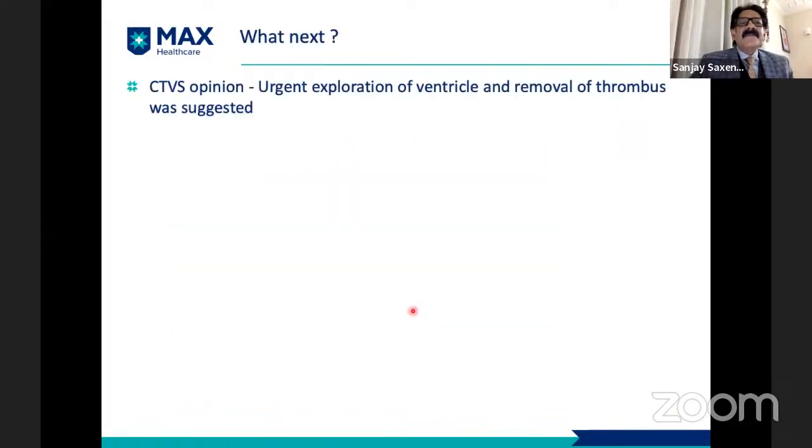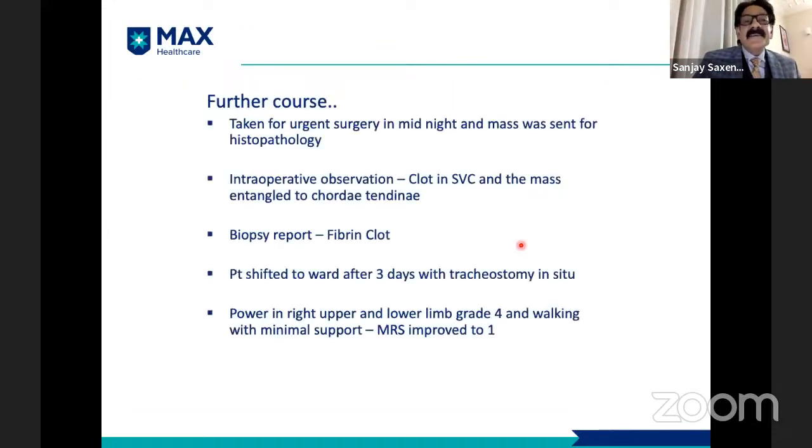Luckily, a CTVS surgeon was available there at that point of time. We discussed, and he said, okay, I'm going to remove the thrombus overnight. That was a very welcome decision he took. I have seen in my practice, this is probably the second case where we could do embolectomy from a cardiac origin and save that life. Not only that, it was later found that he had more extensive thrombosis, due to protein S deficiency syndrome, and he had to be put on an anticoagulant.